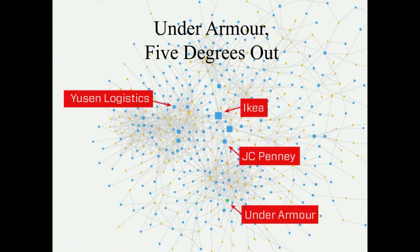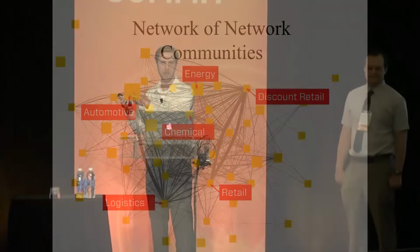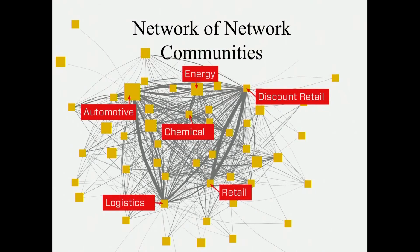And we can keep going. We can look at the entire network of international trade. And what I've done here to make that at least a bit manageable is actually rolled it up to a network of communities. So I've applied community detection algorithms to the entire graph of world trade relationships and identified clusters of companies that have overlapping patterns of trade within the cluster and relatively less trade between clusters. So each orange square in this graph is such a community. It's a network. So this is a network of networks.